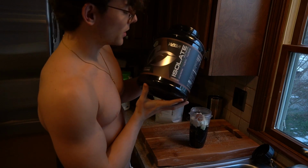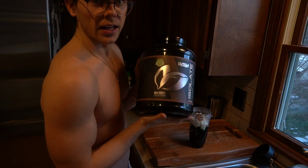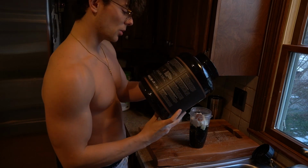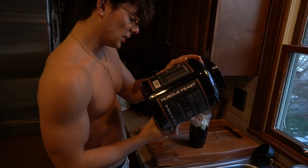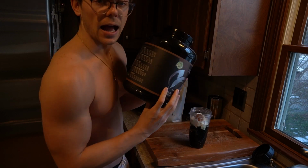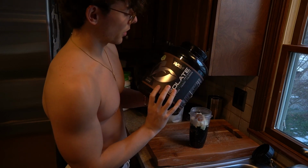Next is just a whey isolate protein. This is grass-fed. I always go high quality when it comes to supplements. And honestly, not a lot of ingredients as well, which I love. It has no preservatives, no food dyes, no nothing like that. So it's 90 calories for 21 grams of protein.